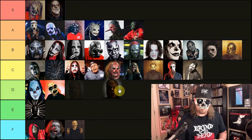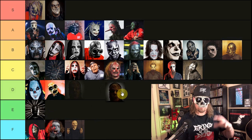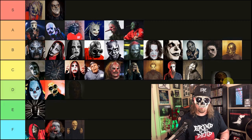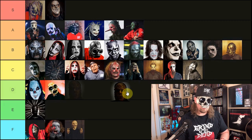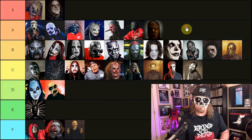Now this one with the gold etchings into the sort of white porcelain one, except even more ornate. I thought it was kind of cool. It's kind of a good look. I don't know. I like that. Maybe A tier for that one.